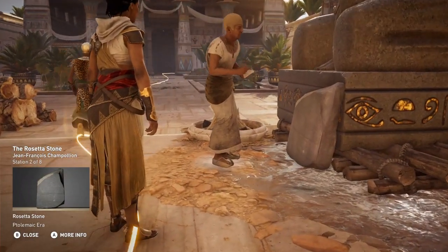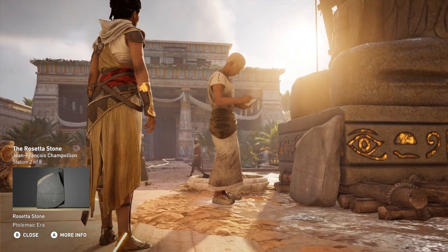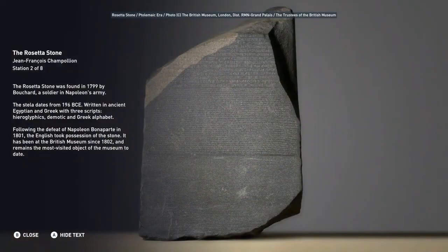The Rosetta Stone was found in 1799 by Bouchard, a soldier in Napoleon's army. The stela dates from 196 BCE, written in ancient Egyptian and Greek with 3 scripts: Hieroglyphics, Demotic, and Greek alphabet. Following the defeat of Napoleon Bonaparte in 1801, the English took possession of the stone. It has been at the British Museum since 1802 and remains the most visited object of the museum to date.